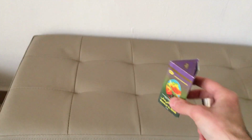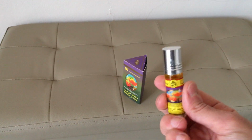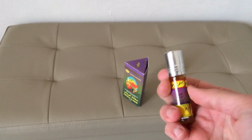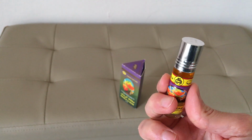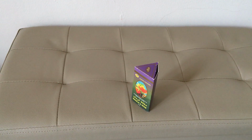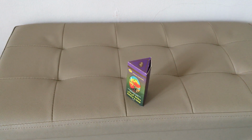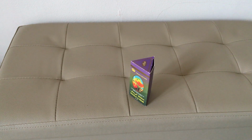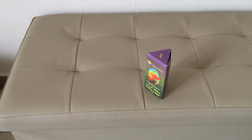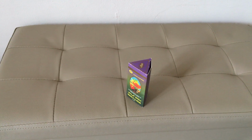that I was told was a copy of Montale Blackwood. And so this is Mukhallat Rehab, the 6 ml oil perfume. And this perfume is really much roses, jasmine, some wood, and some amber, and some other woods inside, maybe cedarwood, maybe sandalwood, it's very possible. I'd say the rose and the jasmine are very prominent in this fragrance.